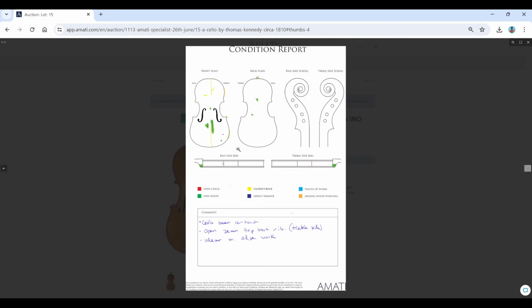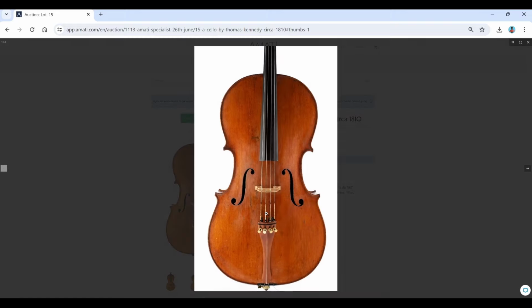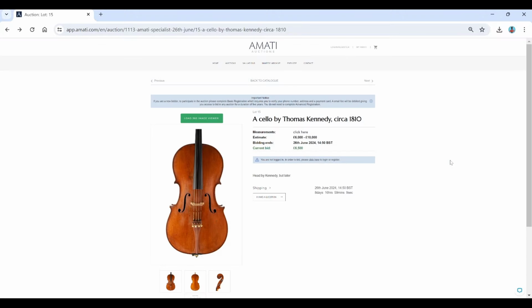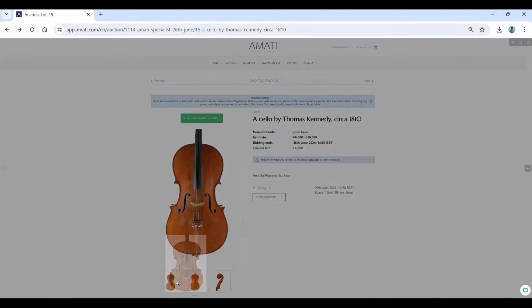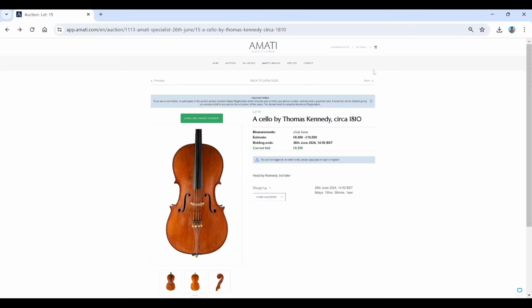That's unfortunate, kind of replaced wood on the front. Do see that on a few instruments, unfortunately. But 6 to 10 and current bid 6.5. Interesting. These are quite popular, Kennedys and the Forster cellos. Although in some of the auctions we saw some of these and they didn't sell that well, but maybe this is in overall better condition.